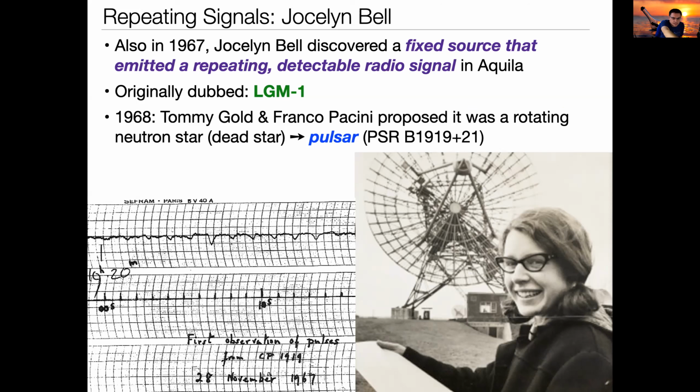You can see down here in the lower left, this is her plot of her data. And you can see in that middle row, there's a flat line and then there's a blip. And then you move over 2 squares and there's a blip. And you move over 2 squares and there's a blip. That's the repeating signal over and over again. It was so regular. It was right on time, over and over again.